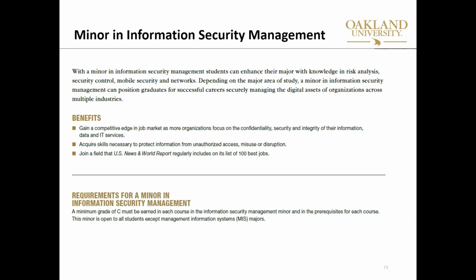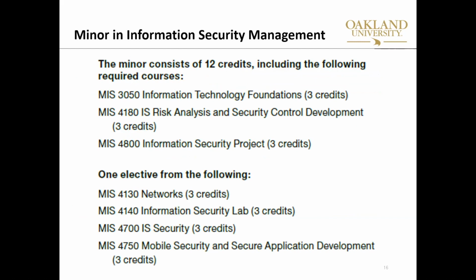If you would like to get a minor in information security, it's the same thing as a business analytics minor. All you need is to take 4 classes or 12 credits in these courses, and that will guarantee you a minor in information security.